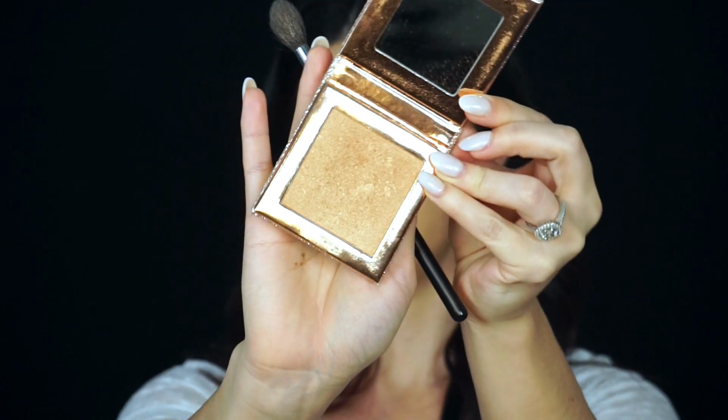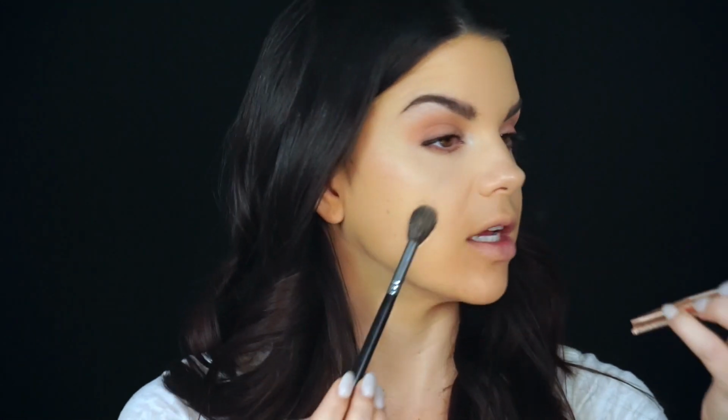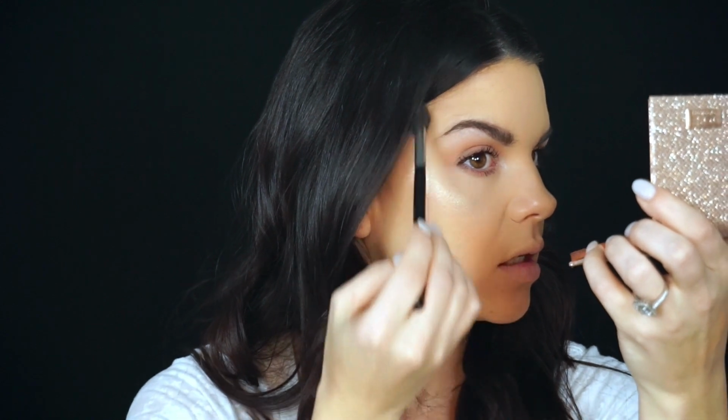So after I've applied that highlight, I like to take a little bit of powder highlight and apply it over top, and that's going to really intensify that glow. Today I'm going to use the Dose of Colors highlighter in the shade Fuego. It's a very, very pretty gold. I'm taking a Morphe M501 brush. It's a fluffy brush, and I'm going to apply that to the brush, and then right over top of that liquid highlight is where you're going to add that color. Can you see that?